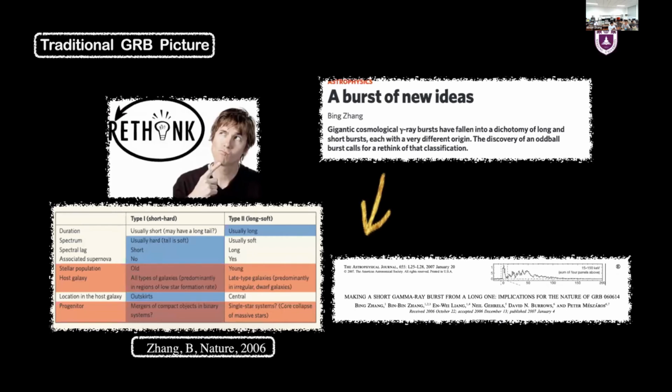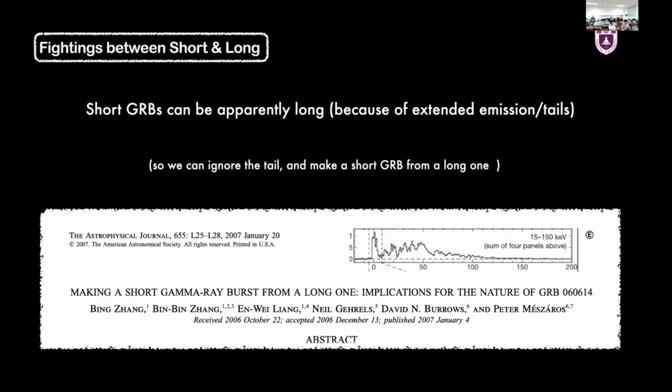Okay, with more data in the afterglow epoch, properties of the GRB hosts have been found. Instead of the short versus long scheme, we tend to classify GRBs physically into the type 1 versus type 2 scheme, and this scheme has been gradually accepted, as mentioned in the 2006 Nature paper of Professor Zhang Bing. And according to the previously mentioned observations, we thought we had revealed the mysterious masks of them and knew how to make a physically long one look short and a physically short one look long.